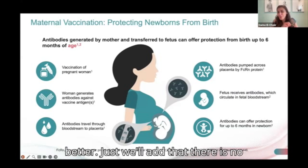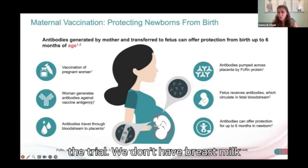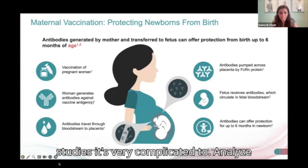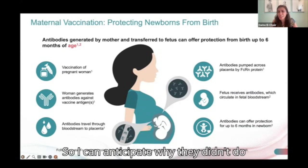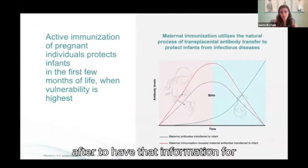I'll just add that there's no breastfeeding information at this point on the RSV vaccine. It wasn't studied in the trial, and we don't have breast milk studies. I can tell you from doing such studies that it's very complicated to analyze breast milk and get proper results, so I can anticipate why they didn't do it, but we're hoping for more studies to have that information for patients.